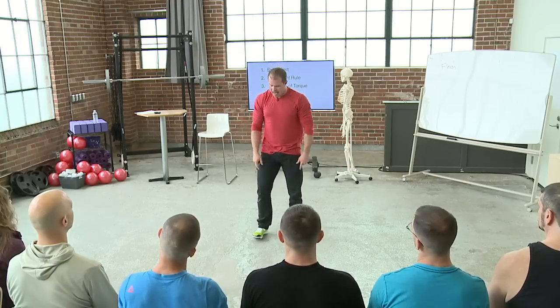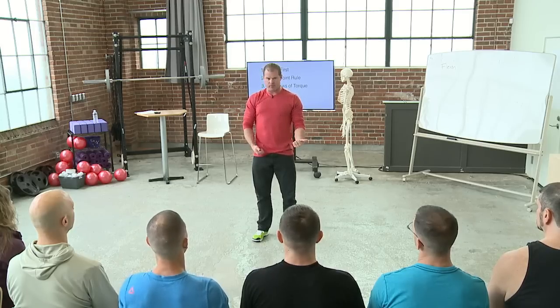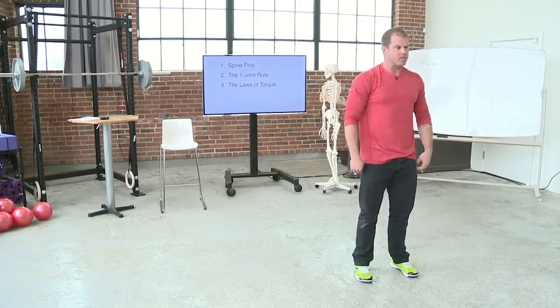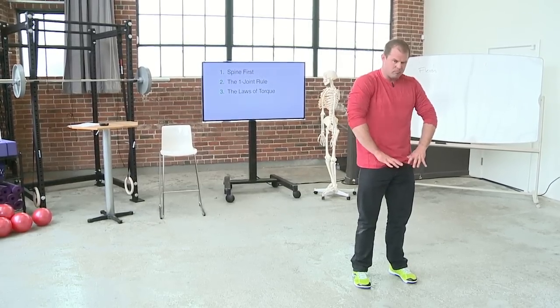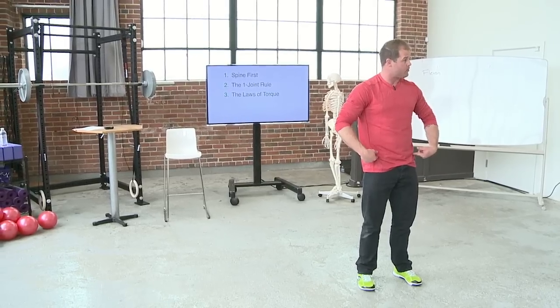External rotation. As I screw my feet into the ground, like Mark Bell, one of the best powerlifters on the planet, these are his cues before he lifts 1,200 pounds. He's like, the first thing I do is I squeeze my butt as hard as I can. That sounds like prioritizing the trunk. He's like, then I pretend like my feet are on plates and I try to screw my hips into the ground through the plates. What's he really doing? He's creating torsion and stability through the trunk.